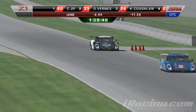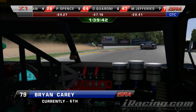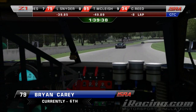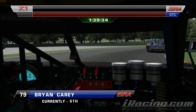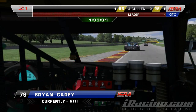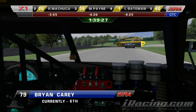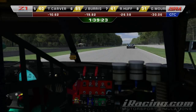It looks like we have a bit of traffic coming up in front of the battle here for 5th place between Kelly and Carey. Oh, and he ends up going wide. Comes up back onto the circuit pretty close to Brian Carey. Luckily, Carey was able to spot him and take the inside as they head down to turn 3. Another Cadillac just ahead of them could prove to be useful for Brian Carey as he tries to make up the distance between himself and Kelly.